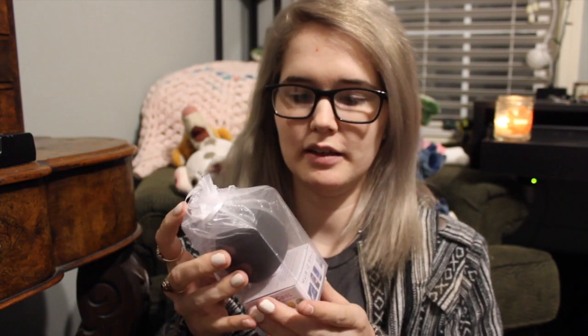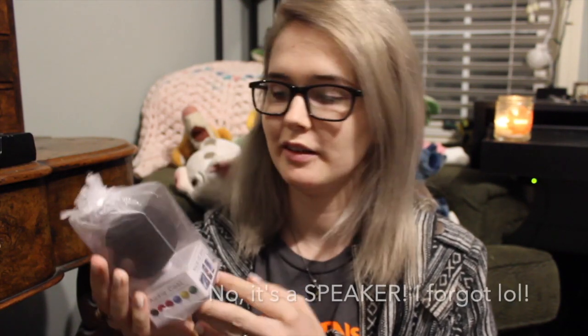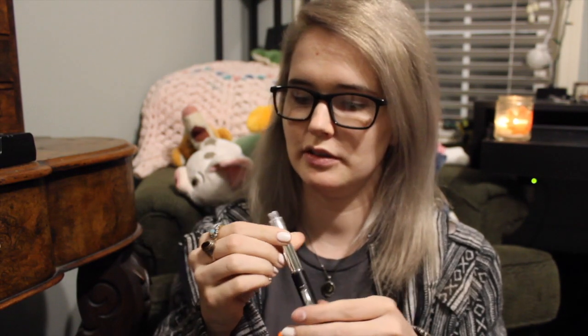Got a, it's called a music ball, but it's a microphone. So, yep. Yeah, it is. Ooh, and I got a little GhostStop pin. So cute. And it's also a little thing you use on touch screens.